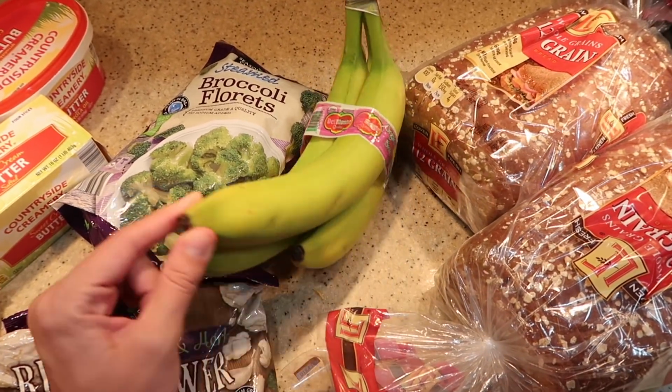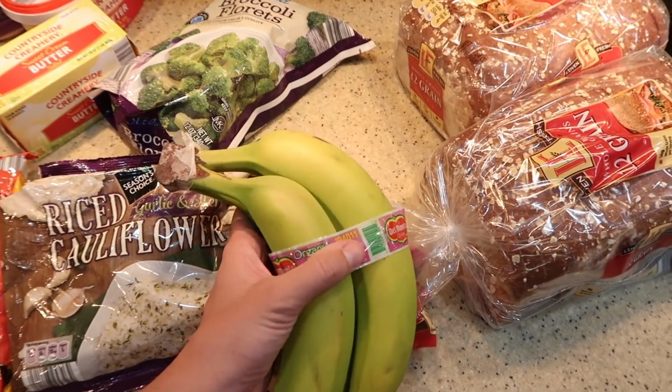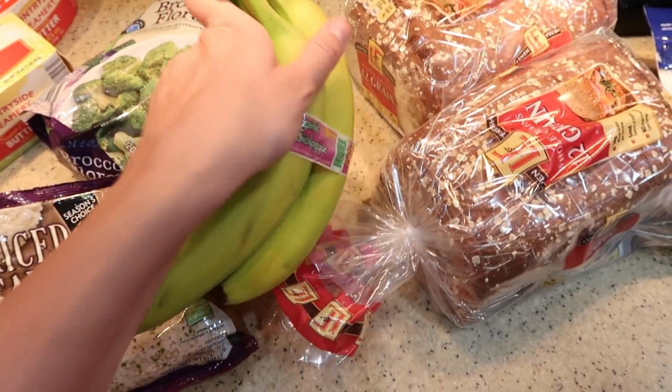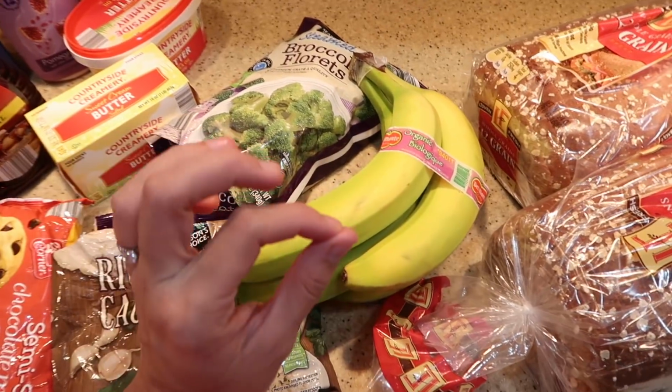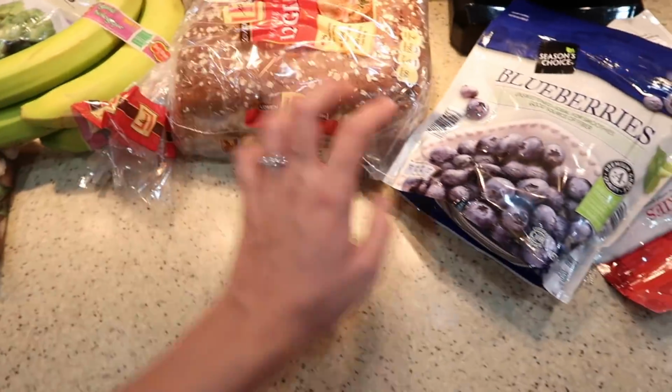Tell me how you like your bananas. So this is a little too green for me, but probably tomorrow or the next day these will be perfect. I like my bananas to be a tiny bit green. If there's any brown spots, I don't like it anymore. They get too sweet for me.